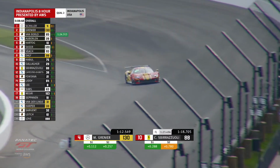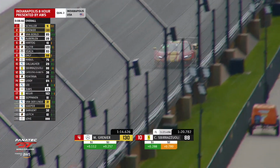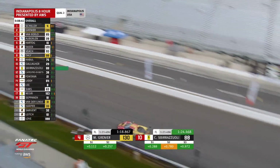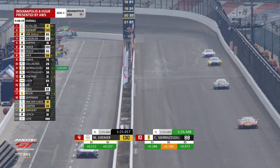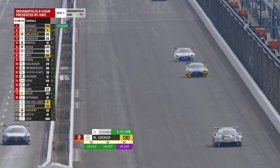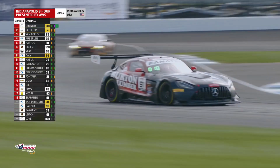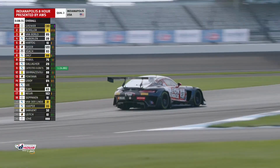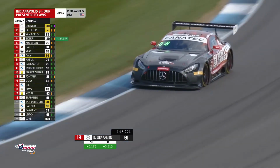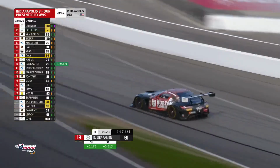Provisionally P5 after Kai Van Berlo just lifted the RS1 Porsche up into third. Spirituali there lost quite a bit of time in Sector 2, as you can see, looking at the graphic. Grenier fastest overall in this session in Sector 3. It's a solid run for him, currently second fastest in this session. About a tenth of a second away from Fabian Schiller.